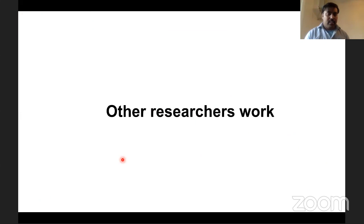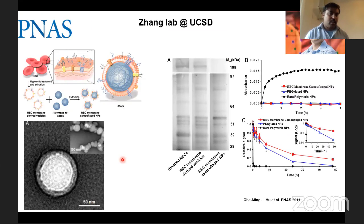I would like to highlight other researchers' works, particularly the first work in this area, the cell mimetics area. Professor Zhang's lab published around 2011. So whomsoever is working in this area now, they are PIs in and around the world. What they did is they took the RBC cell membranes and coated PLGA nanoparticles, and they showed coating with this RBC membrane enhanced the blood circulation life of PLGA nanoparticles.